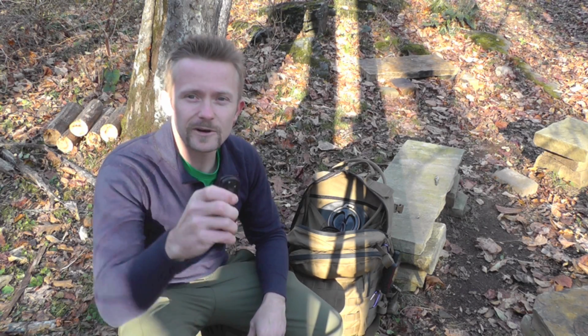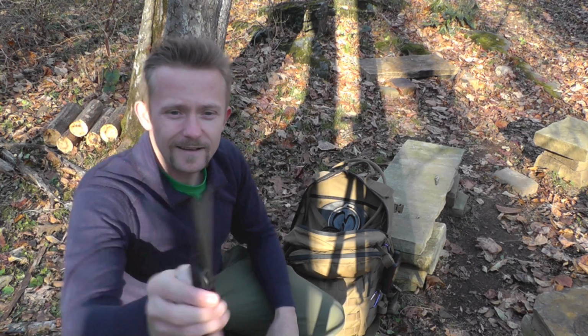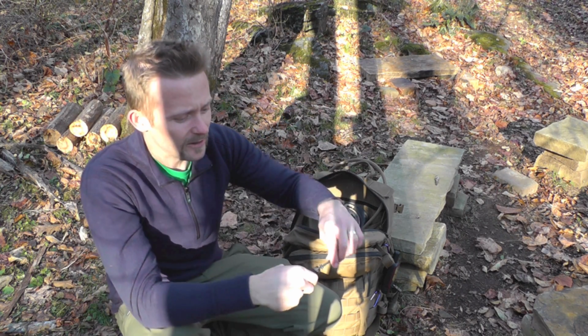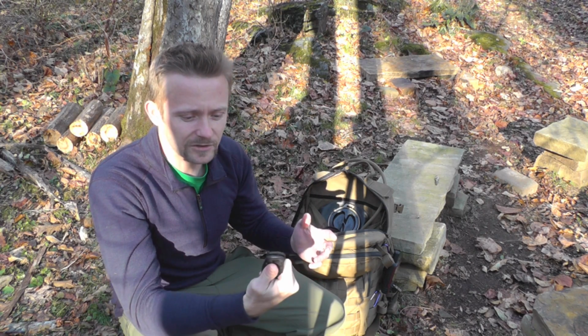We will be just taking a regular knife with us. This is just a Kershaw blade. This is a very good knife, very sharp, fairly lightweight, perfect for the type of trip that we're going to be going on.